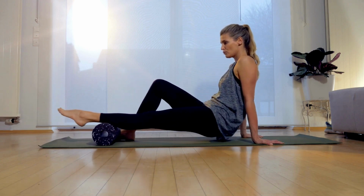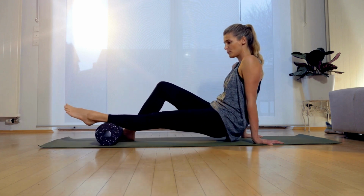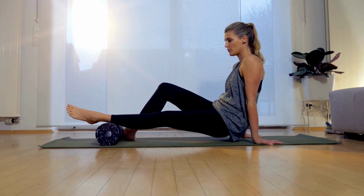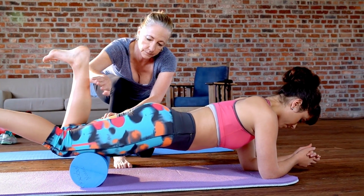Increased flexibility and range of motion. Regular foam rolling can contribute to improved flexibility and increased range of motion. By targeting tight or restricted areas in the muscles and fascia, foam rolling helps release tension and promote better muscle elasticity.